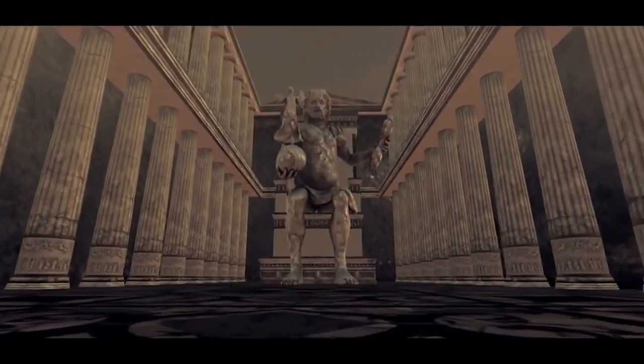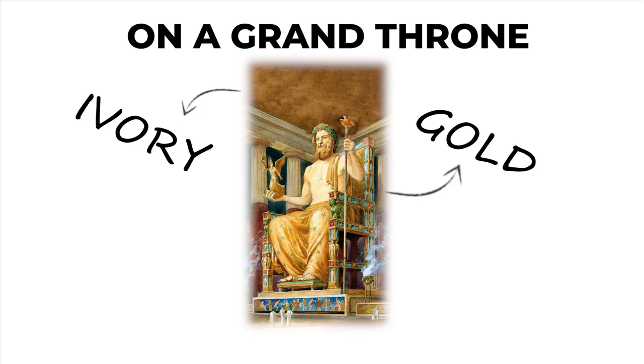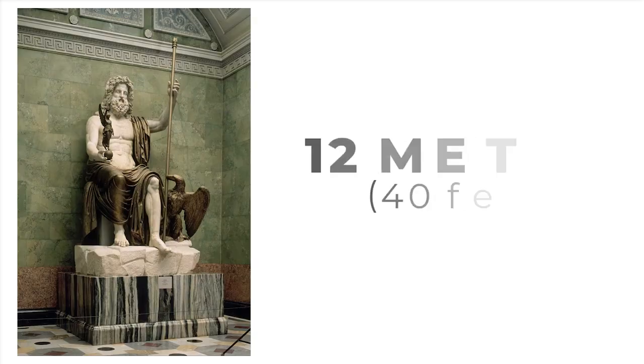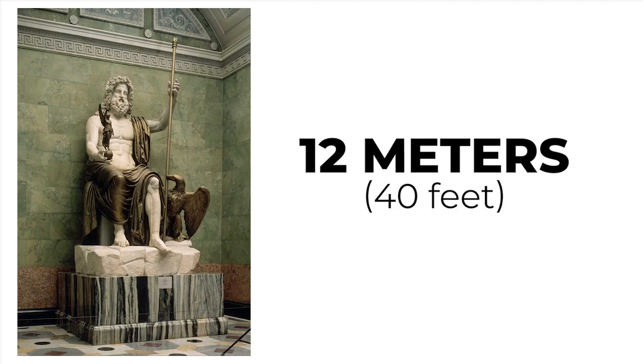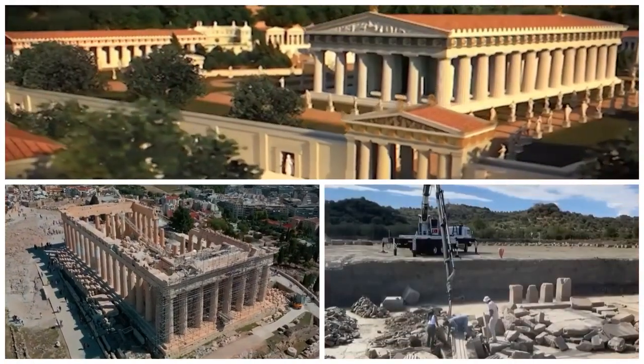The statue of Zeus depicted the king of the gods seated majestically on a grand throne, crafted from a combination of ivory and gold. Standing approximately 12 meters, 40 feet tall, the statue was an imposing sight, towering over worshippers and visitors with an almost otherworldly presence.